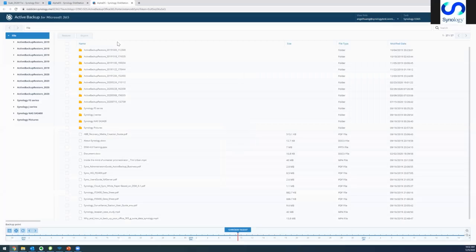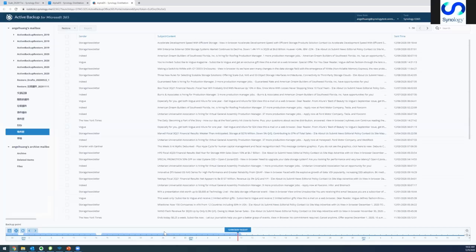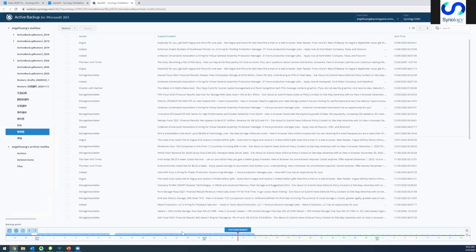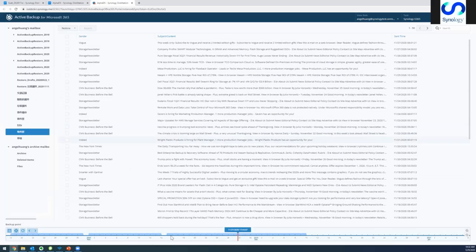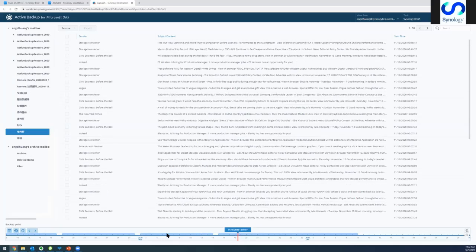So the next thing I'm going to open up here is the Active Backup portal. You can actually create a self-restore portal for every single user on the NAS. So people can go in here, and if they accidentally delete a file, they don't have to contact you as the IT admin. They can go in here and restore that file on their own. I'm going to open it up for my email inbox. And you'll see at the bottom here is a timeline. I can scroll along and see what my email looked like at any particular point in time. So you'll see how it changes over time.